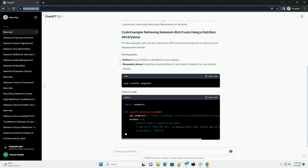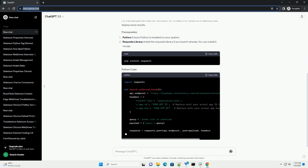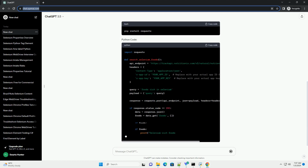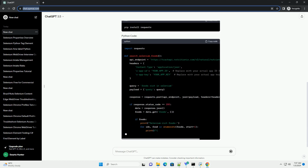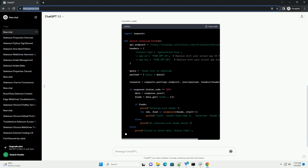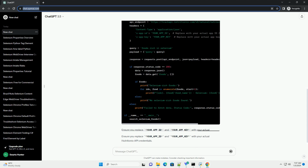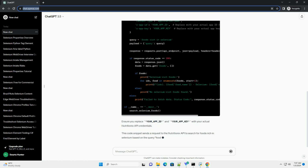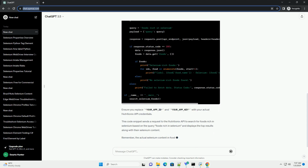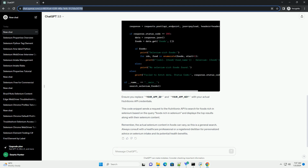using a nutrition API. Antioxidant properties: selenium acts as a cofactor for antioxidant enzymes, particularly glutathione peroxidases, which help protect cells from damage caused by free radicals. Thyroid function: selenium is crucial for the proper functioning of the thyroid gland. It assists in the production of thyroid hormones and helps regulate their metabolism.